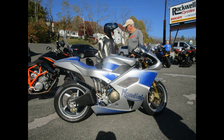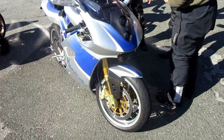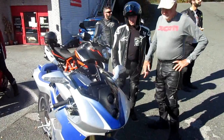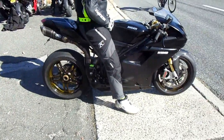And this was just a beautiful day to have a meetup. And some of the guys with the other exotic bikes were oogling this bike endlessly. Nice rims on there, man. Holy shit.